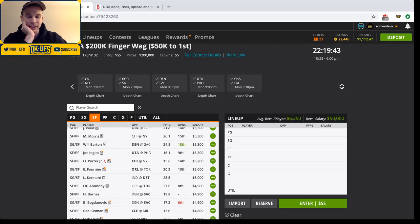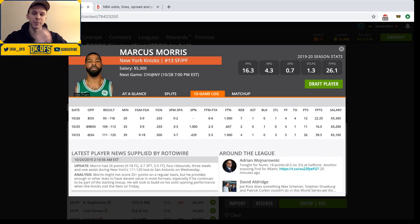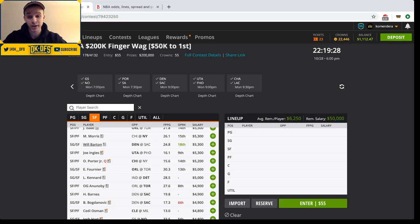Marcus Morris, the price is not coming up on him enough for the minutes he's playing. Probably going to play 30 to 35 minutes in a good matchup. The price is very fair, right? We have seen the upside in him in the preseason and in that first game. So I do kind of like Marcus Morris in the mid-range here, 5.3K, a good amount.